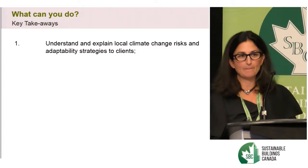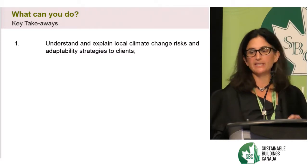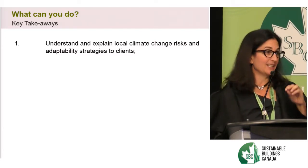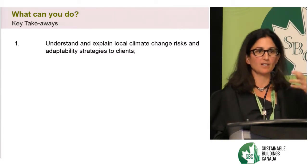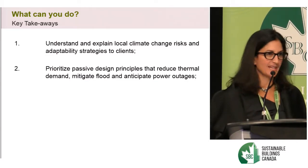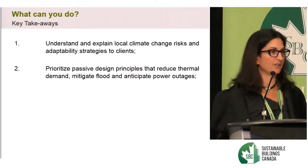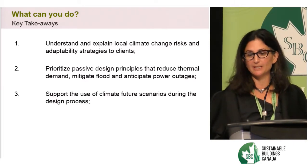So the takeaways. Number one, and again, a common theme, is just understanding and explaining your local climate change risks and these strategies to your clients. I've been very Toronto-centric in my presentation, and it's going to be very different somewhere else where forest fire is your issue or hurricane. Second, prioritize passive design principles that reduce thermal demand. And again, this is Toronto-specific. Mitigating flood, anticipating power outages. So thinking about those things, not just going back to your business as usual approach to locating.